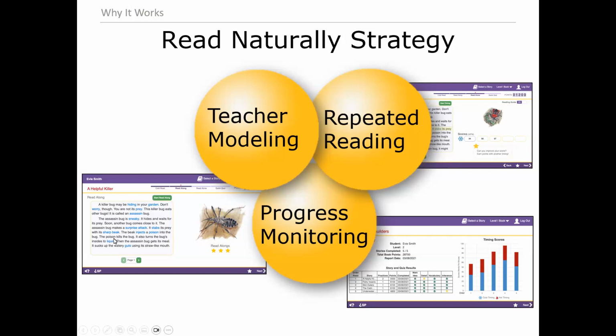That's that scaffolded support of teacher modeling. For repeated reading, then they get to read alone and practice by themselves. And because they've practiced with the narrator, they're reading pretty accurately when they're reading alone. And so they have practice scores that you can see in these little bubbles, and they get excited that their scores are going up over time.